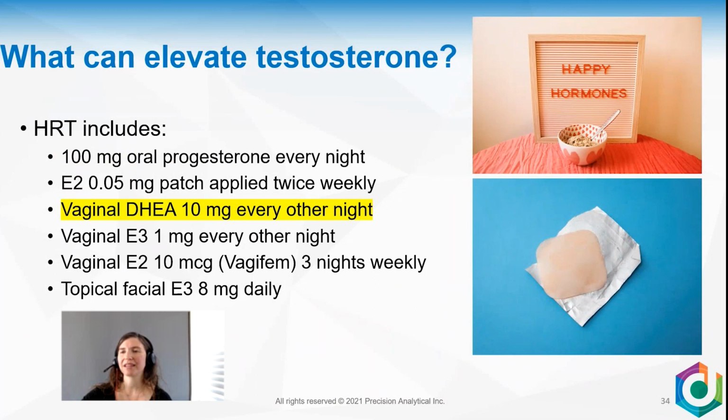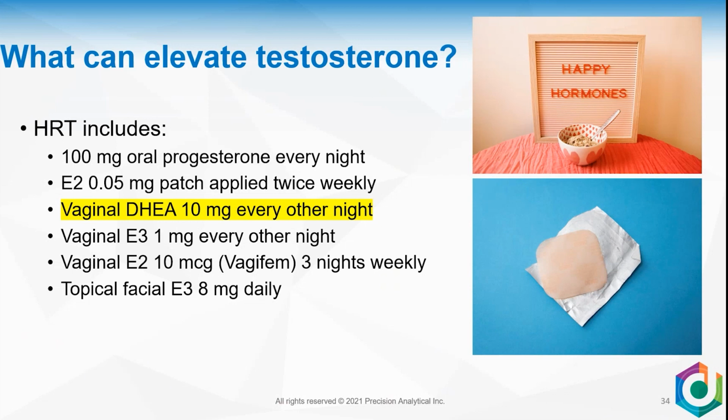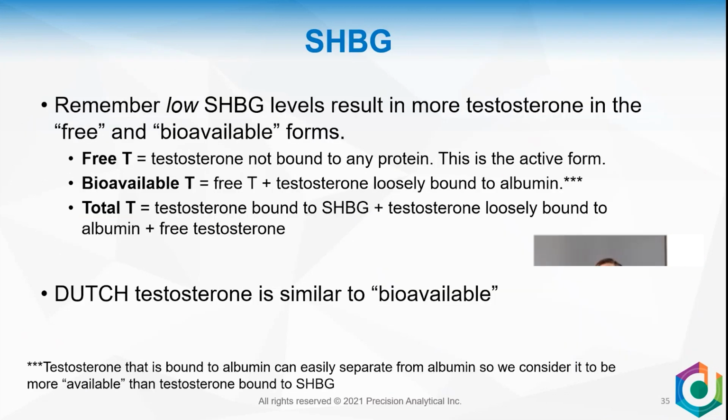Okay, so the only thing she's taking hormone-wise that could elevate her testosterone is this vaginal DHEA. The 10 milligrams is on the higher side, but I wouldn't expect it to elevate her testosterone that much. That testosterone is pretty high. And if it was elevating the testosterone that much, I would expect it to elevate the etiocholanolone and the androsterone also, which are downstream metabolites of DHEA. So I'm not convinced it's her vaginal DHEA elevating that testosterone.